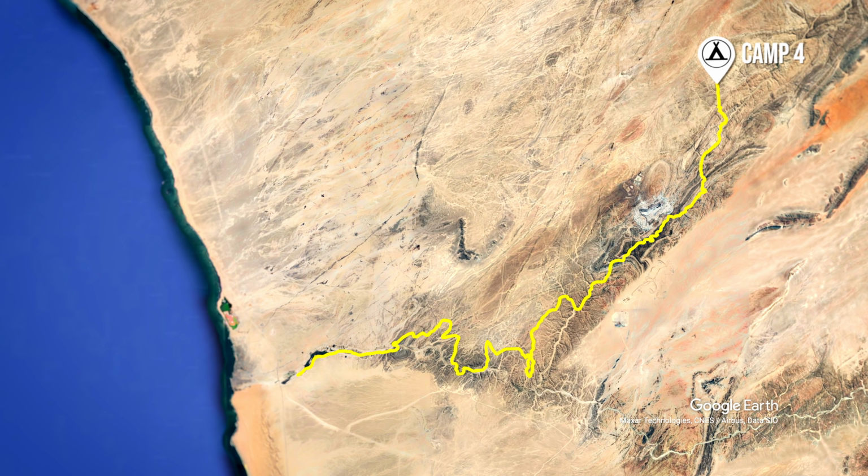Stage 4 will be mostly on runnable, harder-packed terrain. We'll be running mostly off-track through the middle of the Namib Desert to Camp 5.